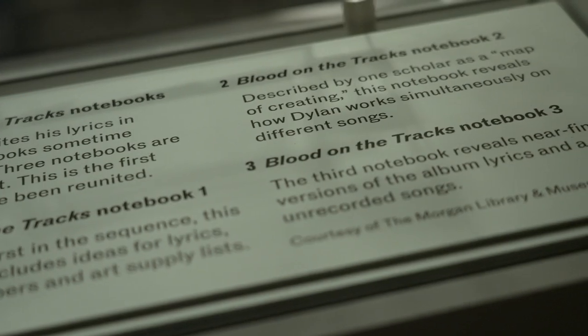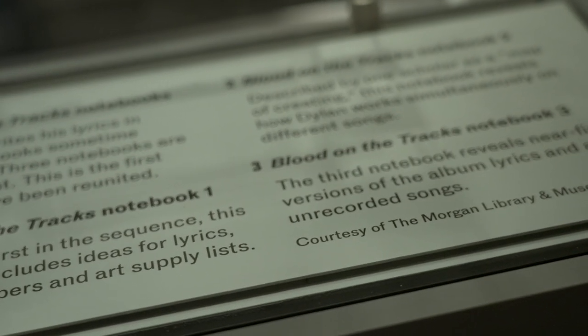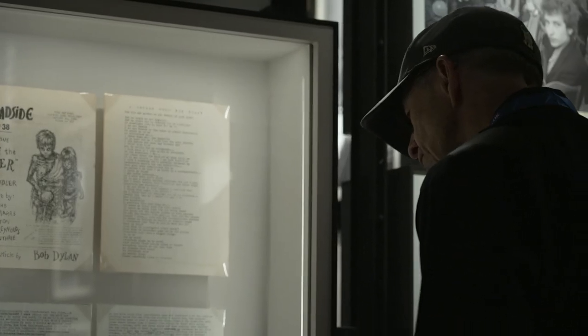One might think that perhaps a center of this sort, focusing on a figure who's been so important to American music, might find its way to, say, a Los Angeles or New York. But Dylan commented on responding very positively to what he calls the hum of the heartland. Dylan likes the vibe of Tulsa. He's played here many times over the years.